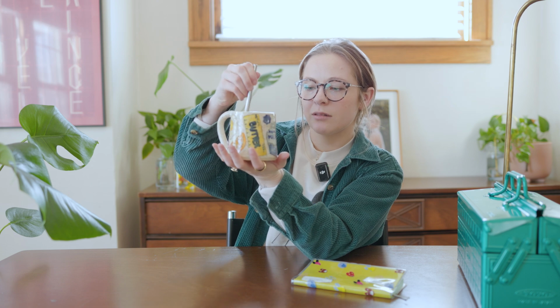This is my new mug. Isn't it so cute? I'll show you a close-up.